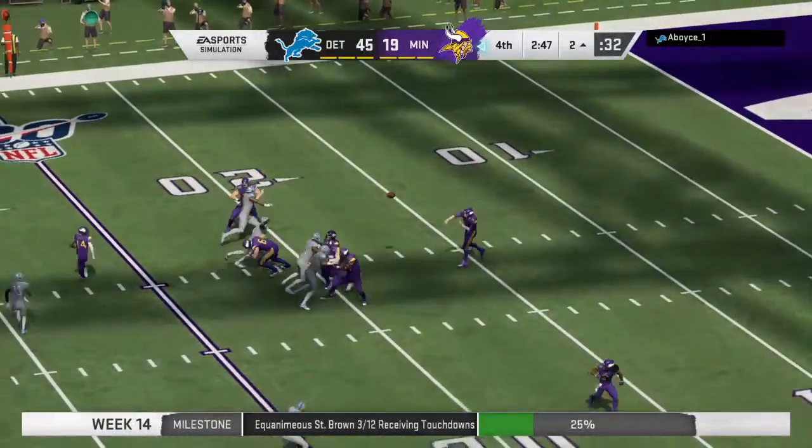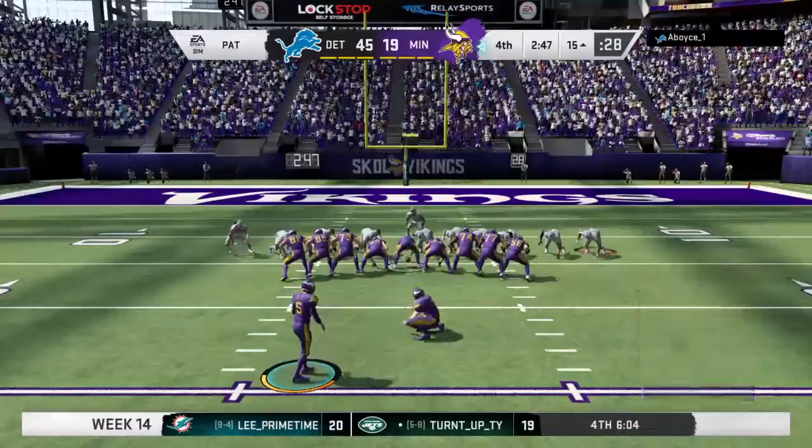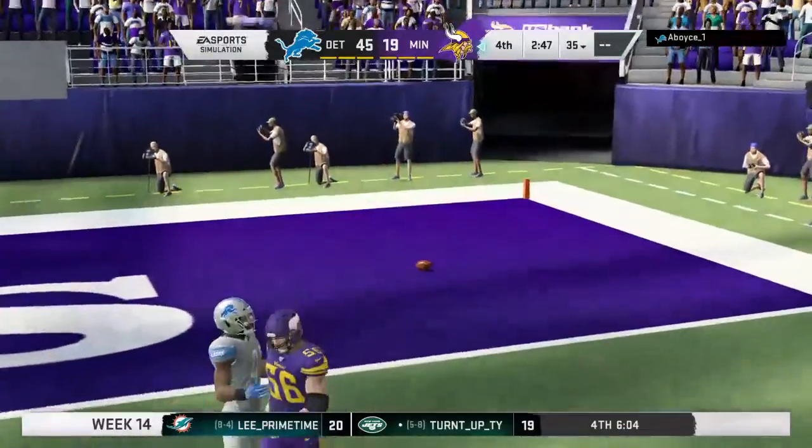As a former DB, you might not like to see that, but from a wide receiver's perspective, those are the plays they draw. Oh, they flip it to the kicker. He looks like he's going to throw it. And his throw's going to be incomplete.